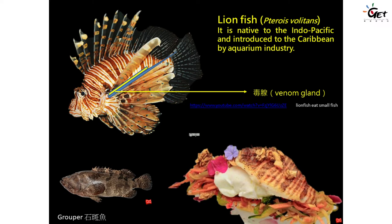Because in the Caribbean Sea, they didn't have lionfish before. All the tiny fish, all the small fish in the coral reef never faced this kind of enemy. They don't know how to survive their attacks. And the lionfish, the reason they are named lionfish is definitely not because of how they look. They don't look like a lion, right? Their patterns are much more like a tiger or zebra. It doesn't look like a lion.